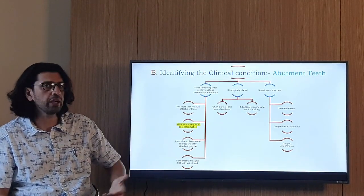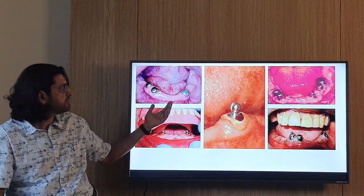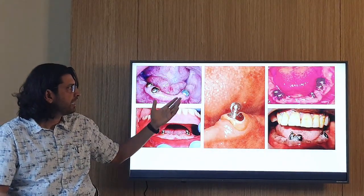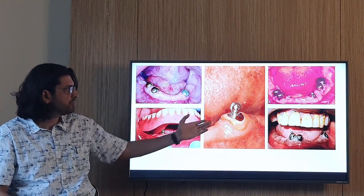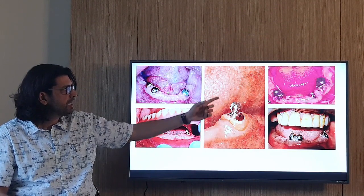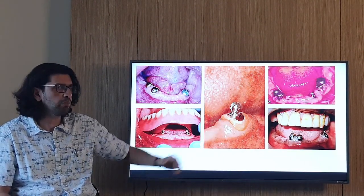So that is how we would look at our abutment teeth and what sort of attachments you want to come in with. So these are just some examples I wanted to put up. This is an example of a simple coping. It's not very tall. This is a ball attachment that you can clearly see. That's a thimble coping, and there's a mixture of thimble as well as a ball attachment.